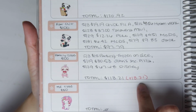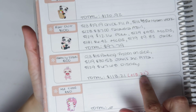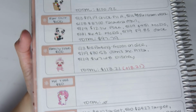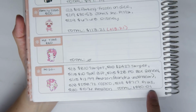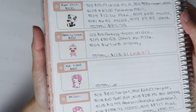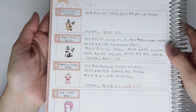Family time, you'll see here in red, I actually went over in the family time category, so I like to put it in red, and I just put that I was over by $13.21. I didn't have any me time, and miscellaneous always gets really filled up, and I just put the total over here and how much I spent in miscellaneous charges. So that is typically what the cash envelope section looks like once the month is completely done.